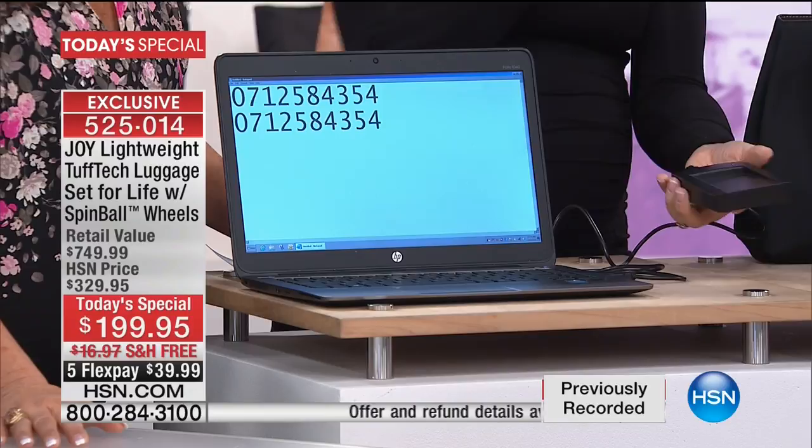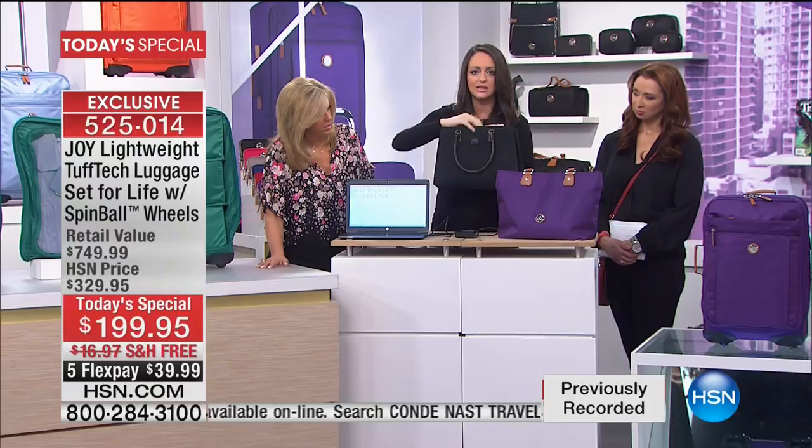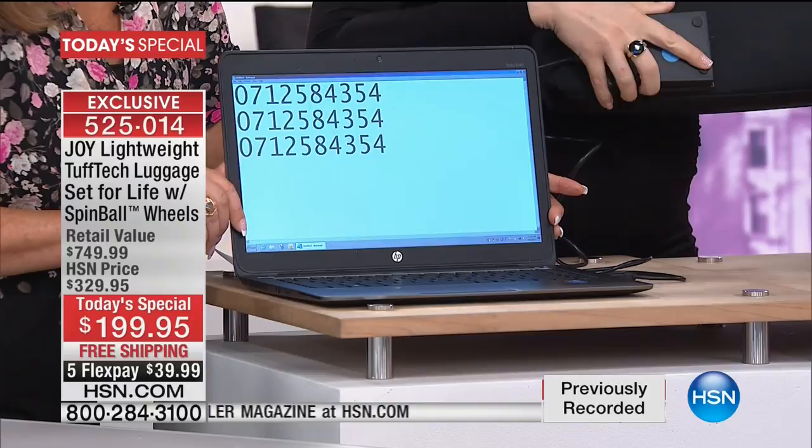Now I want to show you something. Look at this. This is the same credit card. I'm actually going to stick it in this bag, which is not a Joy bag. And again, it's not a bad bag. It's just not designed to protect you. And look at that. It's going through the physical bag. That's right. And someone can steal your information.